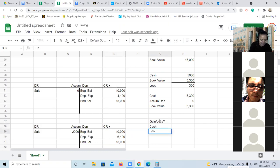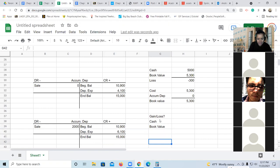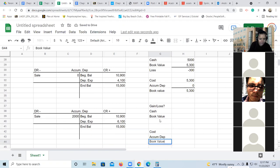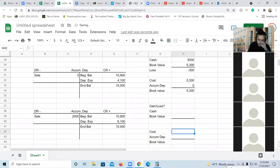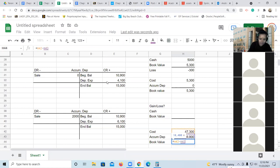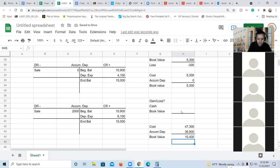So cash, book value. And now you want to see whether there's a gain or a loss. So we're going to go with what's the cost, what's the accumulated depreciation, and that will tell us what's the book value. And then we'll pop that book value back into the top calculation. All right, so here we go. The cost is 47,300. Accumulated depreciation, I think, was 36,900, but I can just check myself. 36,900, yeah. So the book value is cost minus accumulated depreciation, 10,400. So 10,400 is my book value over here.